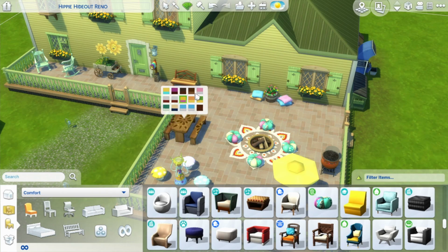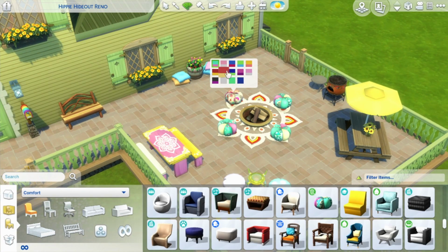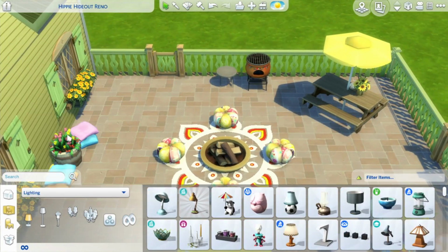And then I said, no, you know what? Let's put the fire pit here. So I ended up putting the fire pit in the middle, put some more cushions around it. And there's a good amount of seating out here now.